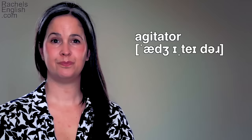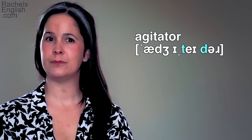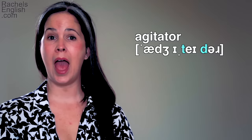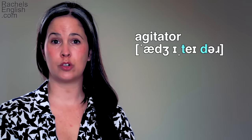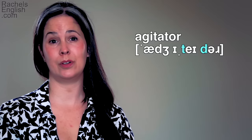Agitator. We have two T's between vowels. The first is a true T, and the second is a flap. Why? Because the first one begins a stressed syllable. You might say, wait a second, Rachel. Agitator stresses on the first syllable. Okay, you're right, but there's secondary stress on the third syllable. Secondary stress generally doesn't mean much. It's really just like an unstressed syllable. But when it comes to this true T rule, it does matter. A T is always a true T if it starts a stressed syllable, and that includes secondary stress. The second T between two vowels starts an unstressed syllable, so it's a flap, r.